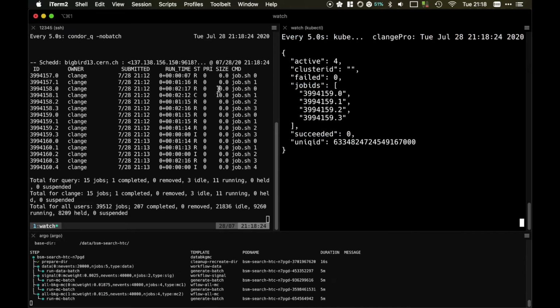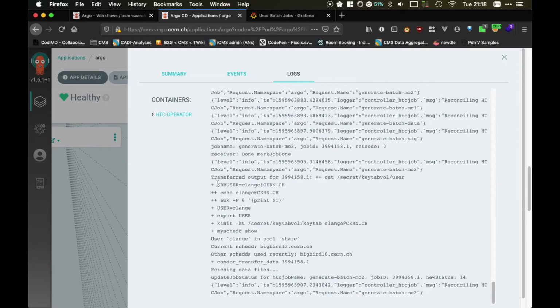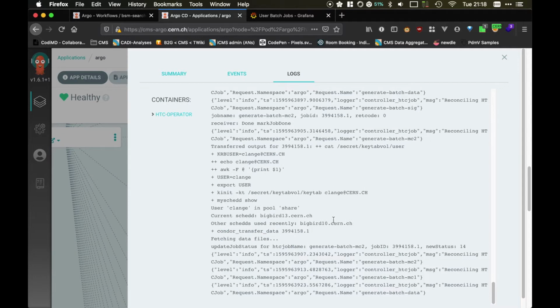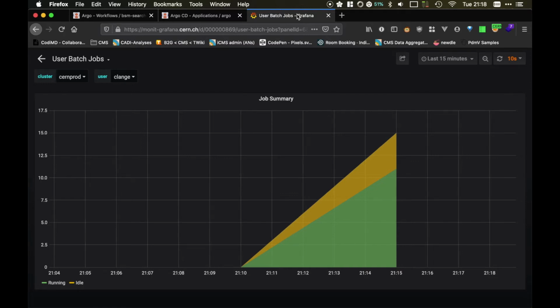So the first job actually here already completed. I can again check the HTC operator. Now Cloud Events actually send us the job ID and the return code from generate batch MC2. And that also then automatically triggers a transfer of the data from the batch cluster into the pod file system, and then directly into the shared storage that I can use in subsequent steps inside the cluster again.